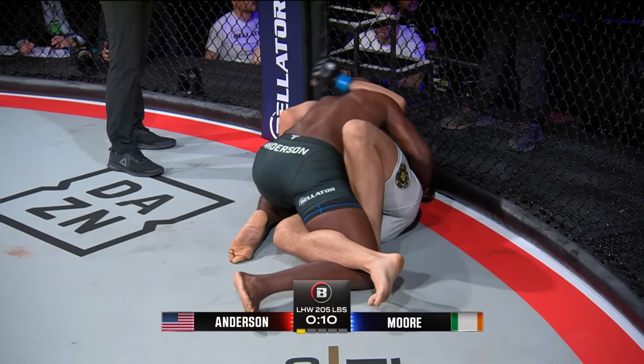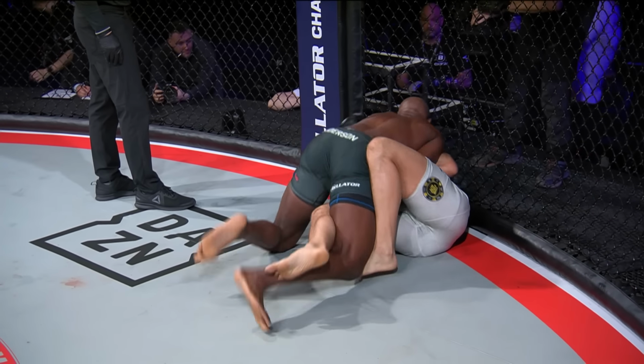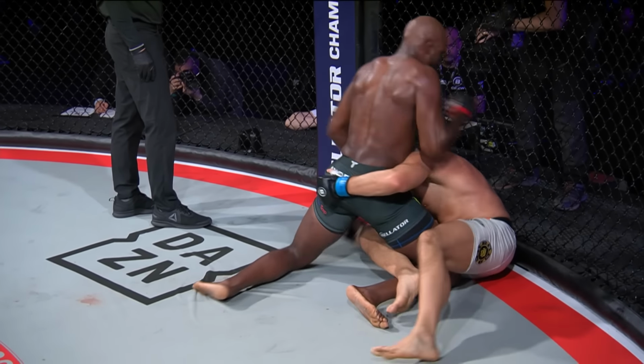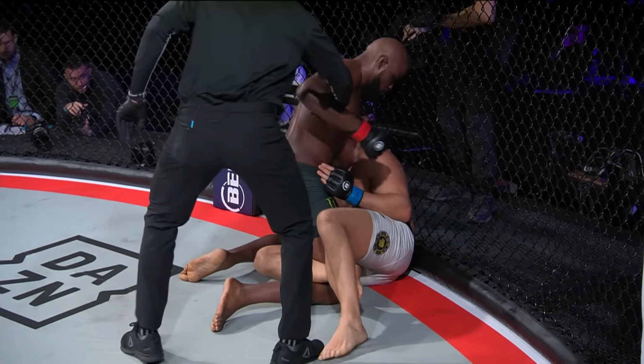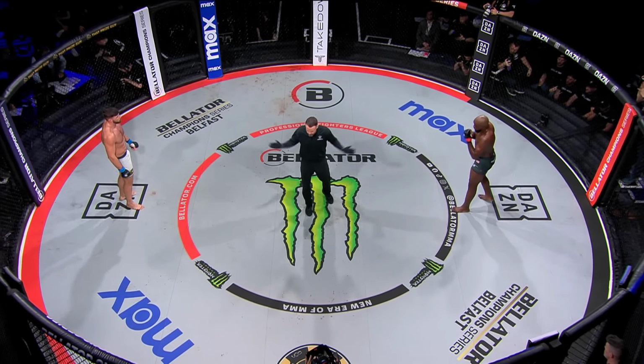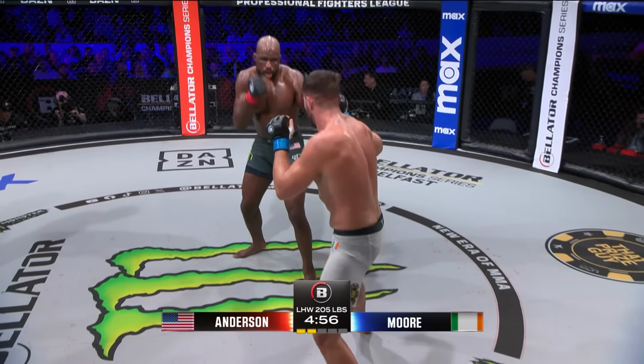Butterfly hook goes in. Final 10 of round number one. Right hand from the top for Corey Anderson. Corey Anderson in the black trunks, Karl Moore, the Belfast native, in the white.